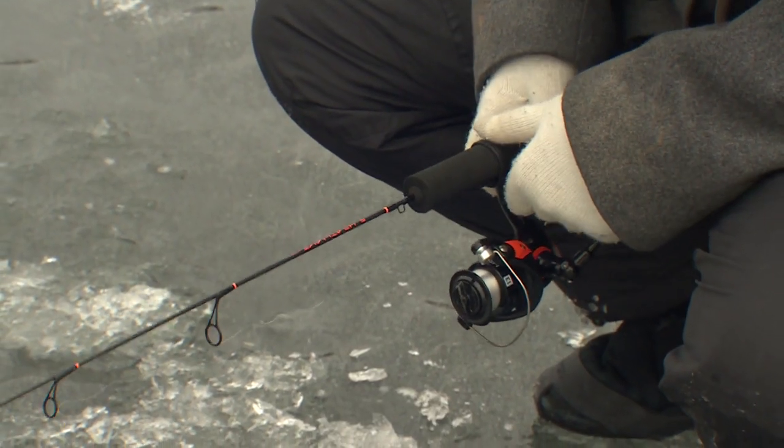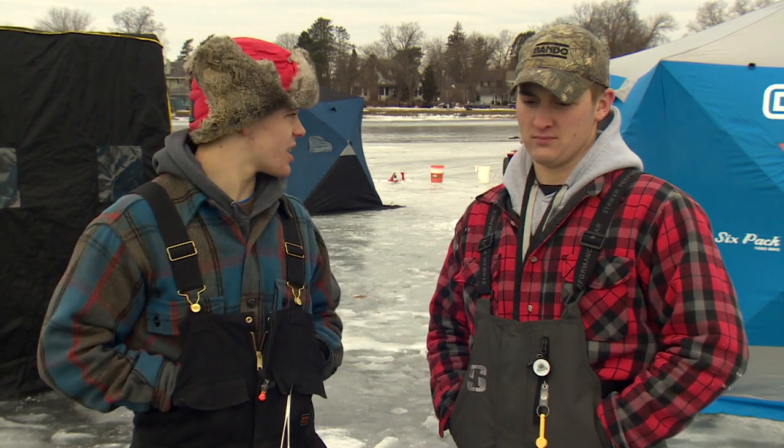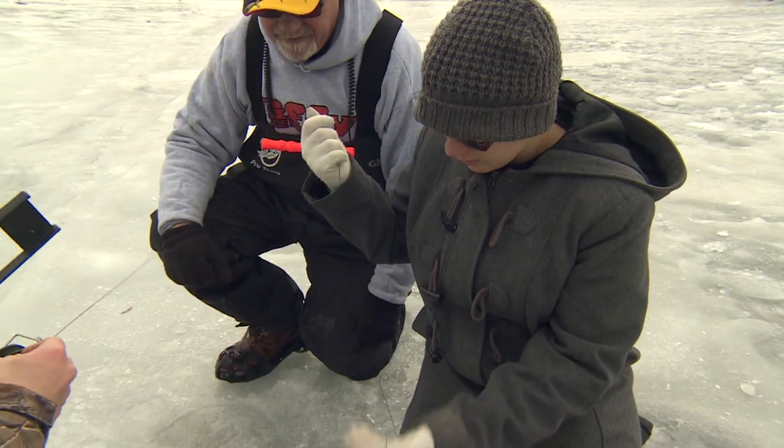Keep letting it go. Why did you want to participate in today? Well, first of all, I just love ice fishing. I love fishing in general. I do it all the time whenever I have free time. But I've caught a lot of fish, you know. But some of these kids out here, they don't get to do this a lot. I like teaching other kids now how to fish. I've moved away from catch, catch, catch to teach. I like teaching now.